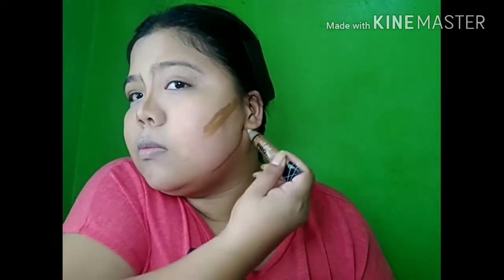So of course, try ko mag-contour. Cream contour. Kino-contour ko siya kasi hindi ko naman makonsil yung mukha ko kung ganito yung kulay. Siyempre, magpipicture tayo, guys. So, dapat mukha tayong payat sa picture.